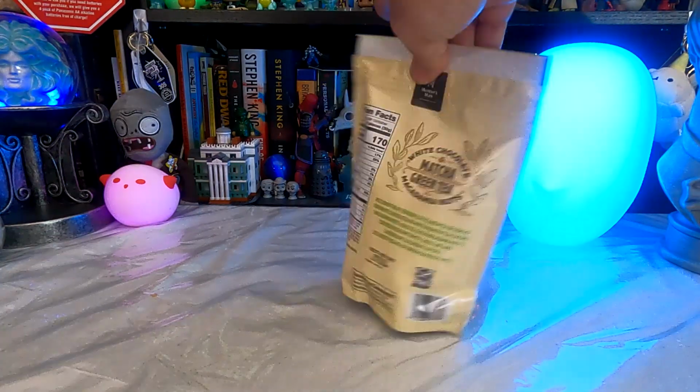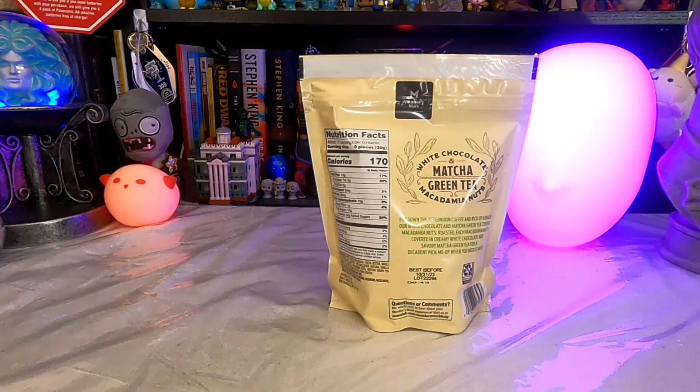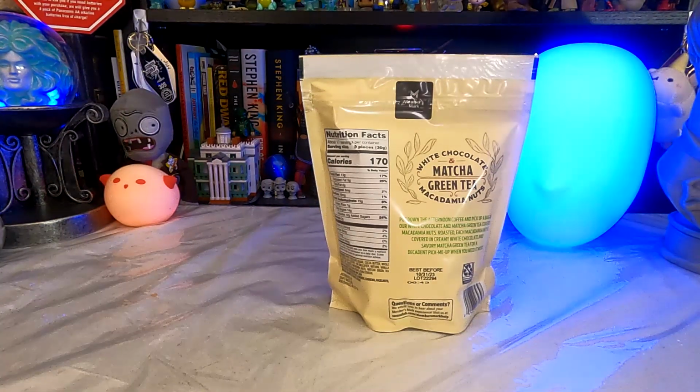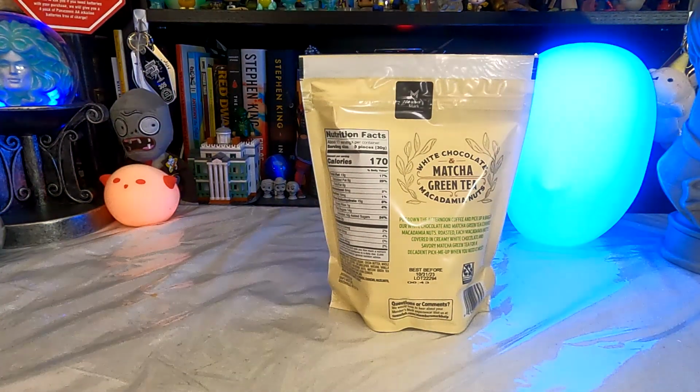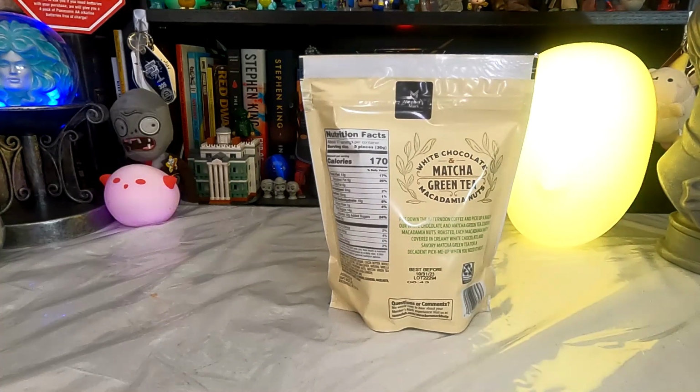However, on the back, it does say, "Put down the afternoon coffee and pick up a bag of our white chocolate and matcha green tea covered macadamia nuts. Roasted, each macadamia nut's covered in creamy white chocolate and savory matcha green tea for a decadent pick-me-up when you need it most." I feel like that word roasted seems to have gotten lost. That's very awkward there to me.